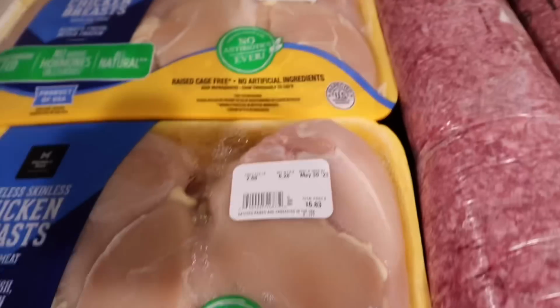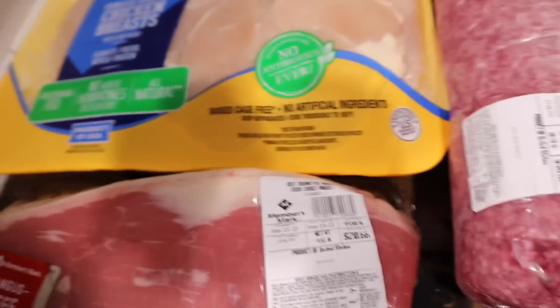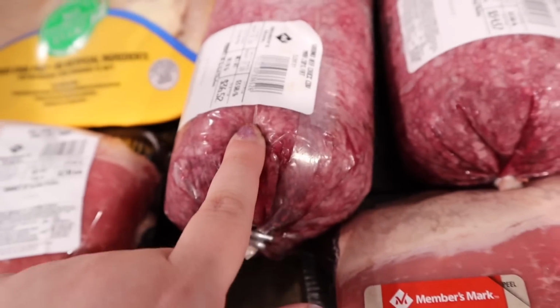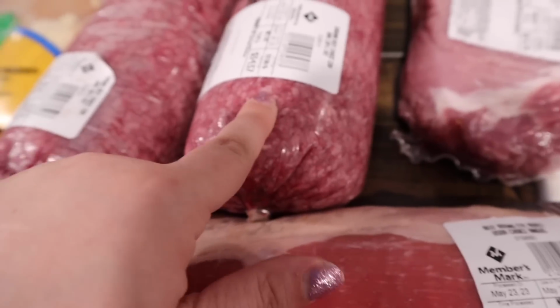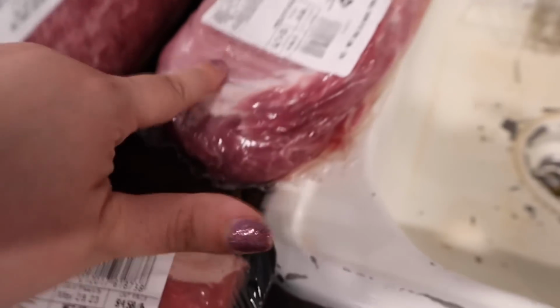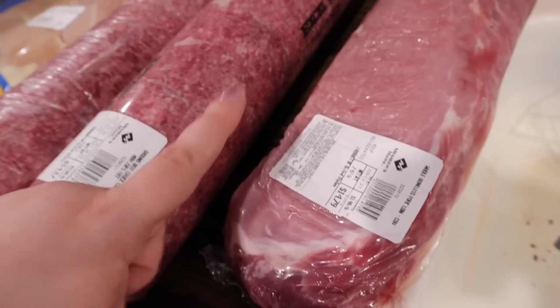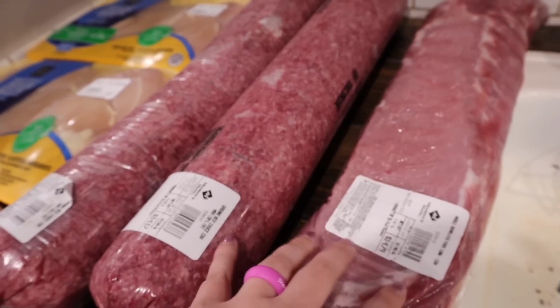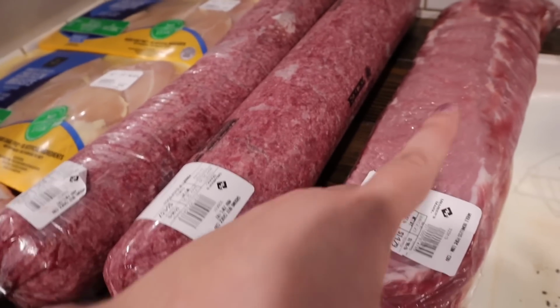Two things of chicken. This chicken was $17.63. This chicken was $16.83. This Angus beef, what is it? Round eye roast. We're going to cut these up into steaks. This was $20.66, and this one was $18.73. These two big old hamburger meats: this one was $36.52, and this one was $34.37. And then this pork loin right here, I'm going to slice it up for some pork chops, and it was $14.79. That is a steal. I'm telling y'all, if y'all are struggling with the price of groceries, pork is where it's at. I hate pork, but if I'm hungry, I'm going to eat it.